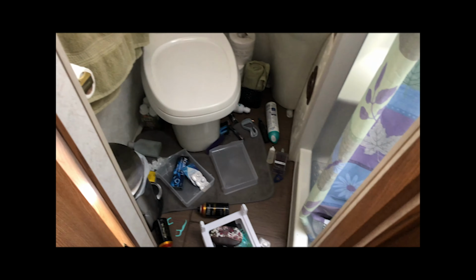This is what happens when you forget to close the cupboard. Ah!